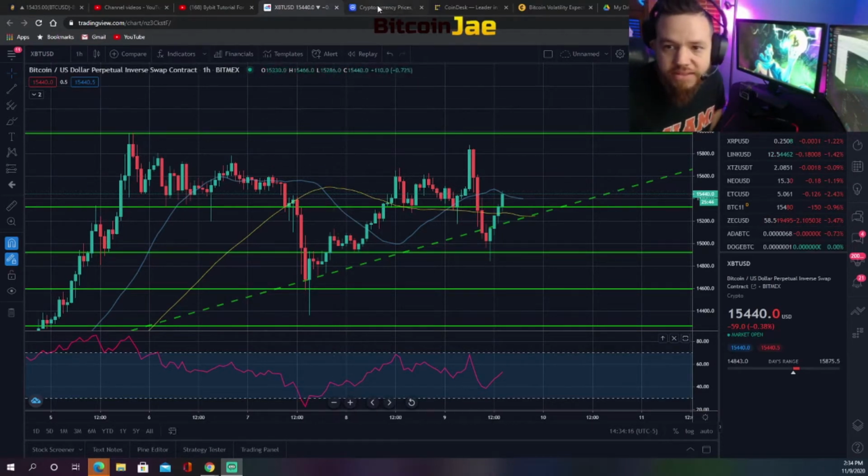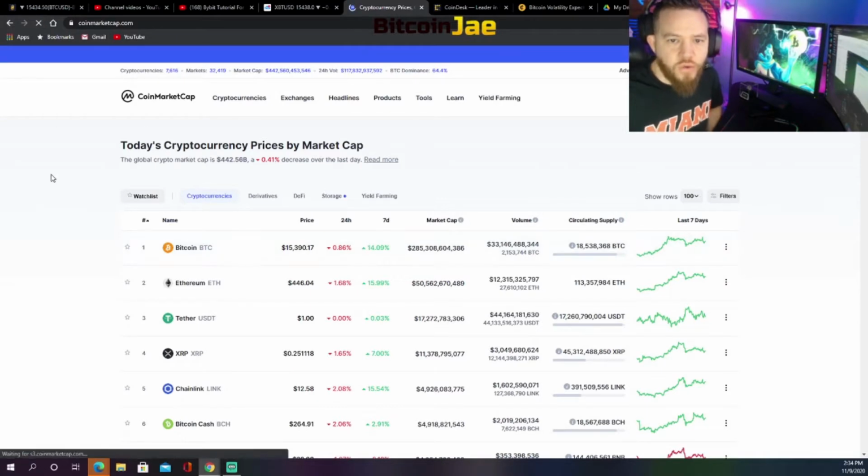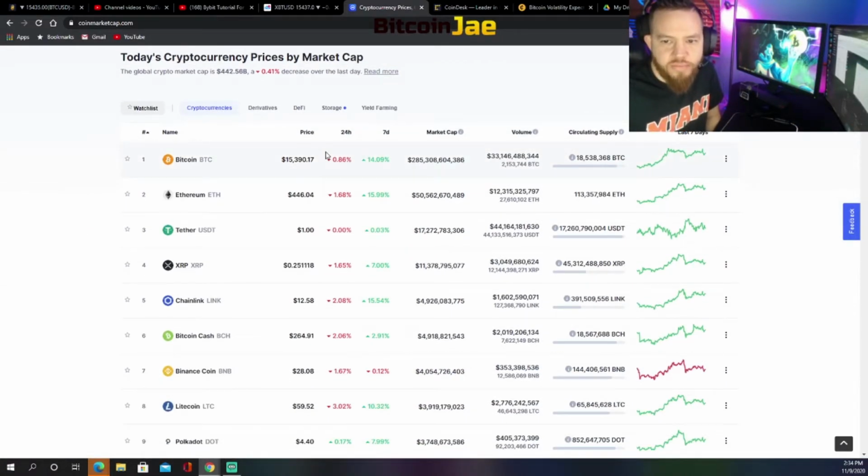So as you guys can see here, how we like to start is let's check CoinMarketCap. Let's get the big picture on what's going on in the market today. The total market cap today is 442.56 billion, pretty much flat. It's down almost 0.5% today. Bitcoin's dominance has gone down a little bit. We're at 64.4%. Bitcoin's price is pretty much flat.